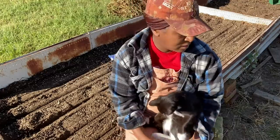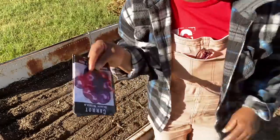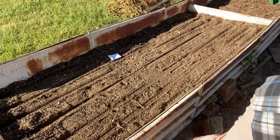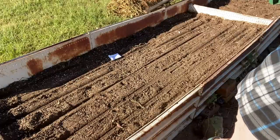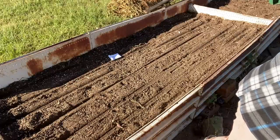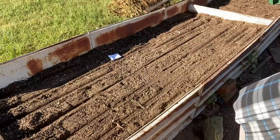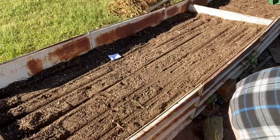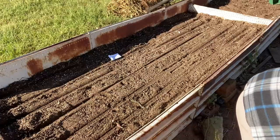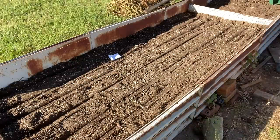All right, y'all, so let me go ahead now. And instead of completing this row with any of these, I'm gonna go ahead and finish it out. I have some Nantes, I think I do. Yeah, I got some in here. All right, I'm gonna finish this bed out with the Nantes carrots.